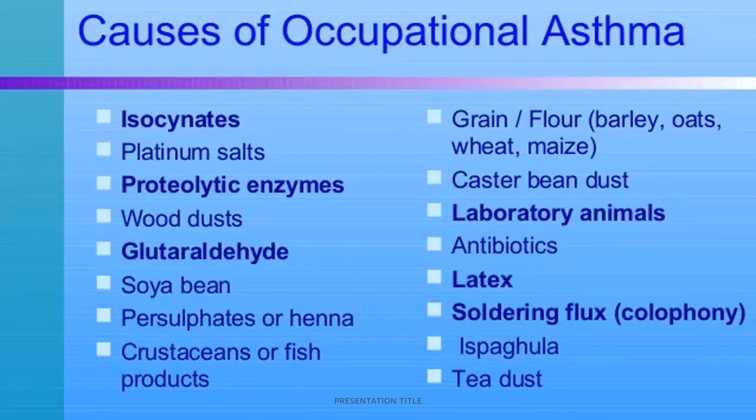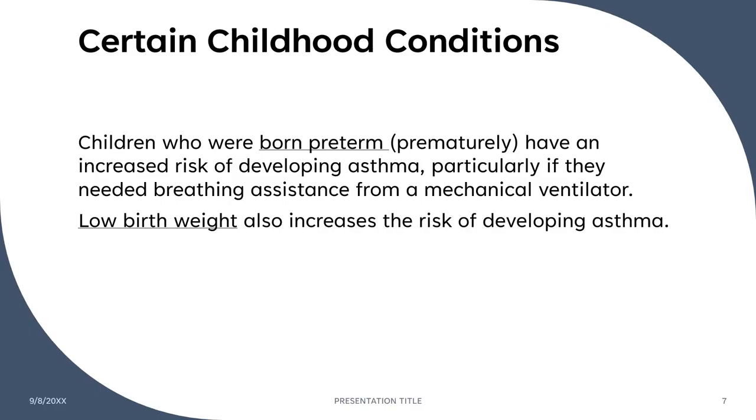And here's another list of causes of occupational asthma, and you can see some of these are what I talked about, but those that make antibiotics, tea dust, fish products, especially if you're doing things like shrimp, lobster, those type of animals can cause problems. So you can see there's a whole list of types of occupations that can facilitate the development of asthma.